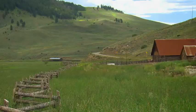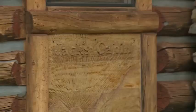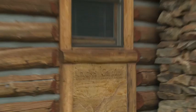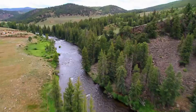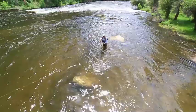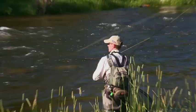This ranch is absolutely gorgeous. I mean, the mountains, the Taylor River running through, the history of the cabins, it's very peaceful. No, we agree, and we're so fortunate to have 2 miles of the Taylor River here at Wilder. It is truly one of the premier fisheries in the United States. Matter of fact, we have 2 guys on property right now that happen to be members of the United States fly fishing team. They are training for the World Championships in Italy next month.